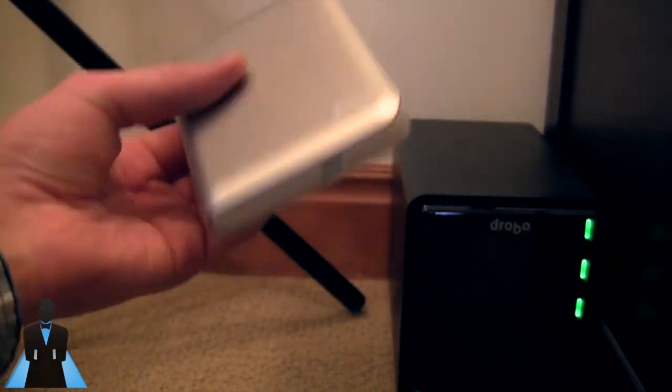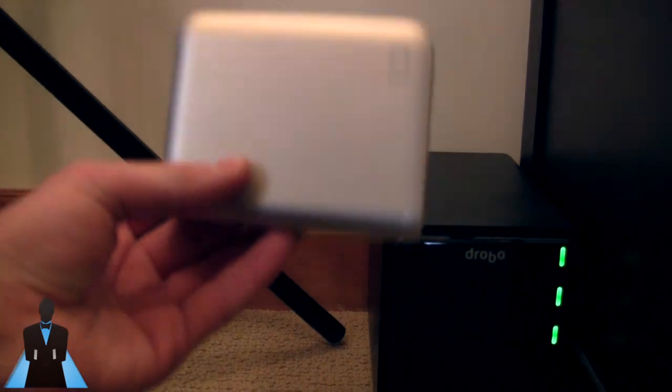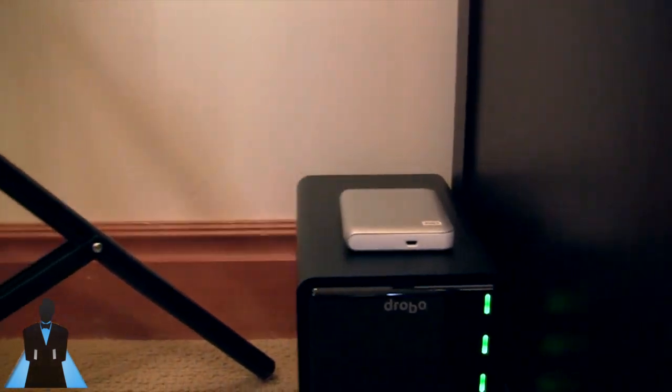I back up online, I back up to this, and I back up to my Drobo. I usually have this in a safe that's waterproof and fireproof. So, I mean, really saving your data is really important, especially if you have photos and sensitive documents and videos. And, you know, it's just really sucky to lose stuff. So be smart, back up, etc., etc.